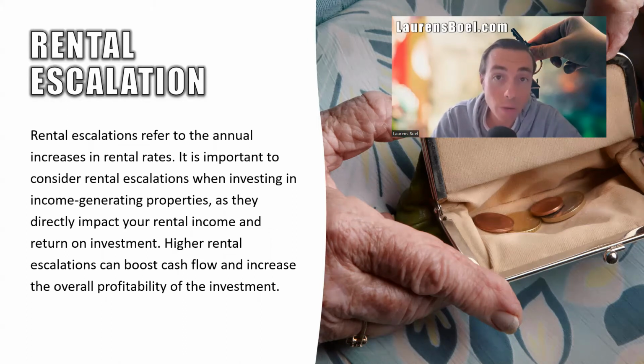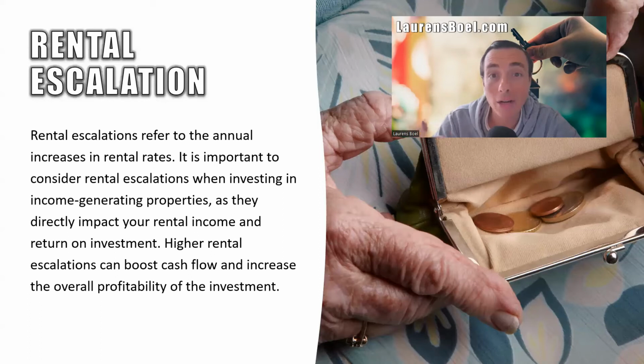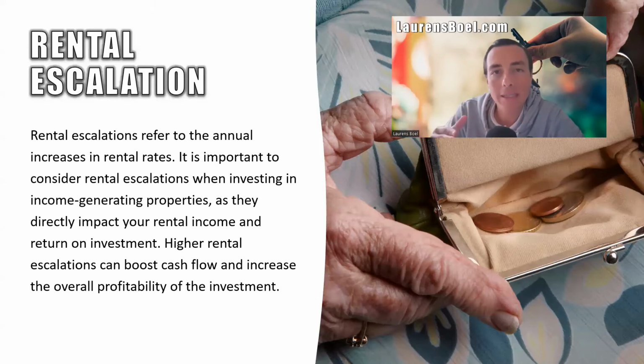Now, in a normal situation, rental escalations is when you are escalating the rent at higher than CPI or higher than inflation, meaning over time you become more and more wealthy. So you need to understand what the rental escalation projections are for your property investment, because that's how you can calculate not only your return for today, but your return over the next 10, 15, 20 years.